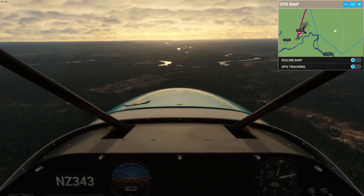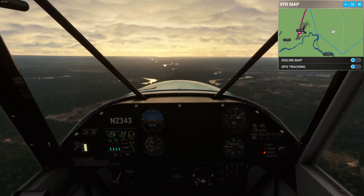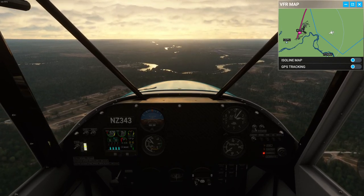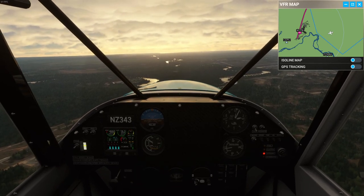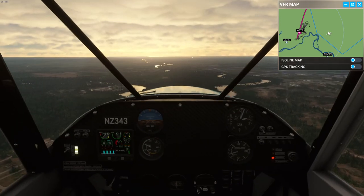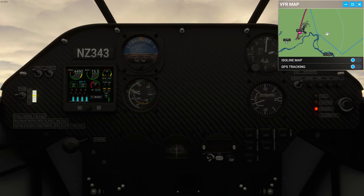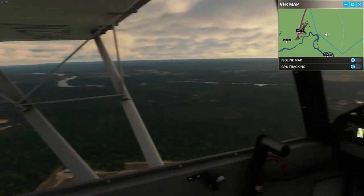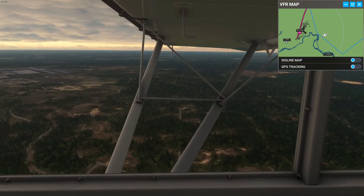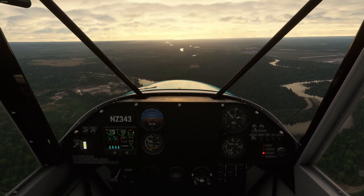Right. Let's see, we're gonna try and go for 50 knots maybe. Yeah, again, like I've said, I don't really know the stall speed, 30 kilometers per hour. Okay, this is my first time flying this aircraft, so I'm not really sure how it handles. There's our runway to the right.